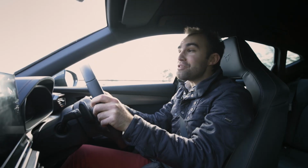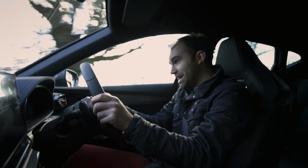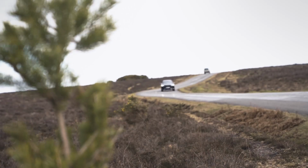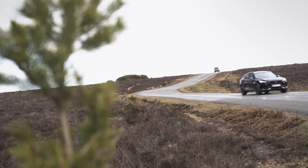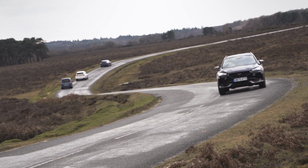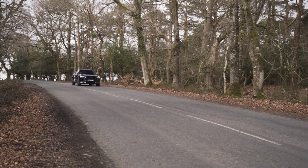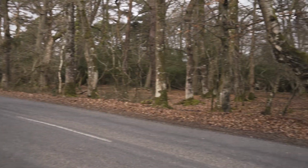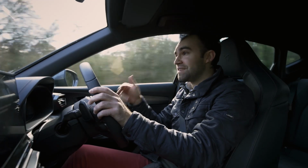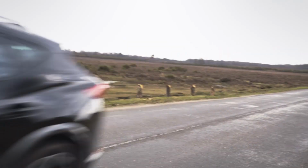Now we're in the 310 with its 2-litre turbocharged 4-cylinder petrol engine pushing out 310 horsepower. And this is a great engine, really responsive. It's mated to a 4-wheel drive system giving you plenty of traction. And this engine really revs pretty high, just over 6,000 revs, very smooth, and it's mated to a 7-speed DSG automatic gearbox as well that just fires through the gears when you want it to.